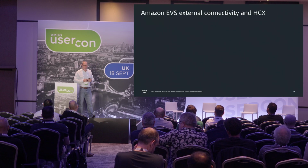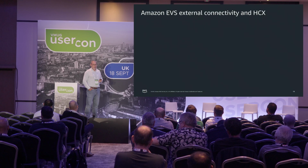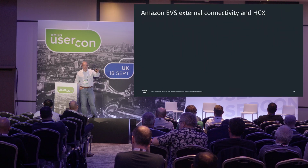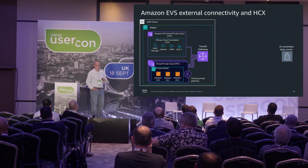So we managed to evacuate, I think it was 6,000 virtual machines. This is all online for you to read. About 6,000 virtual machines from Privat Bank over to Frankfurt. I believe it was in 3 weeks, which is amazing. HCX was the facilitator for that. We also shipped in some Snowball devices to copy all the data from the bank and some of the other government agencies, and then we did the crossover with HCX over to Frankfurt. So great technology. So this is how it works with EVS.